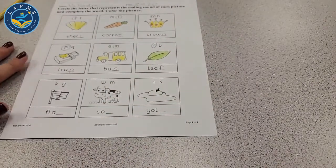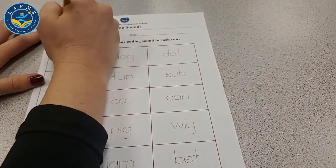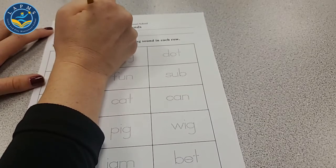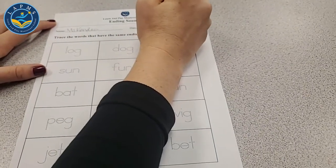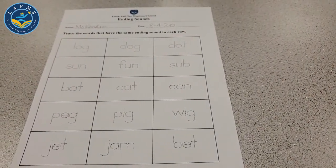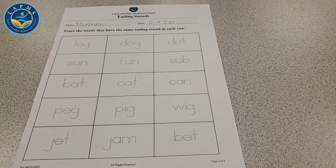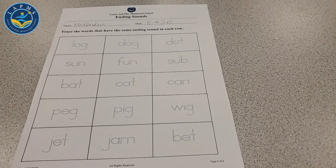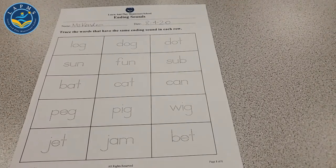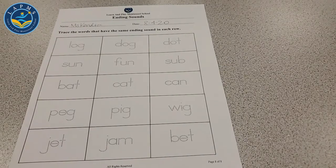Fantastic. Let's take a look at our next worksheet. Some more ending sounds. This worksheet, we have a lot more tracing to do. Okay, let's write our name up top. And the date. These directions say trace the words that have the same ending sound in each row. So we're not going to trace all the words. We're only going to trace the words that have the same ending sound in each row.